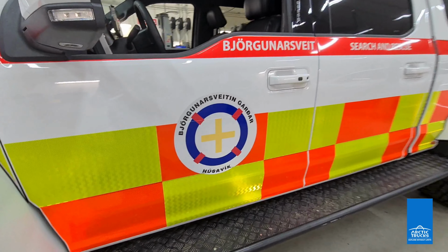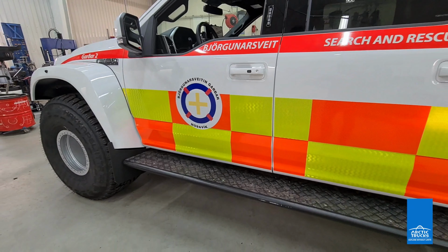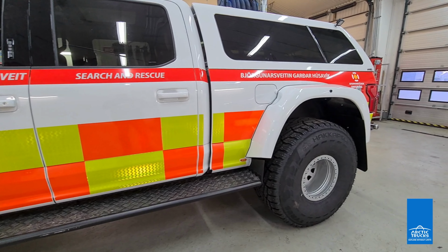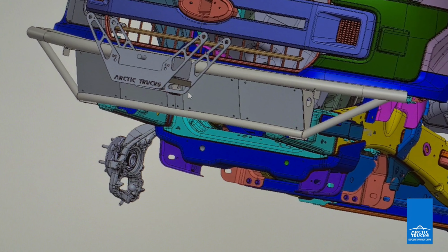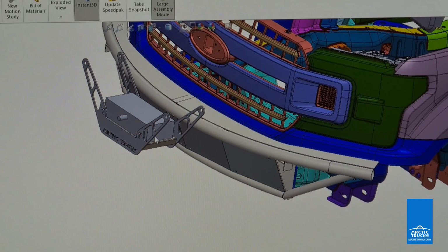This vehicle is built for Garðar, a rescue team in Húsavík in north of Iceland. The car is not finished yet, but this is the pilot vehicle in a series of vehicles we're going to produce. The design and build has taken us more time than expected, but we have placed extra effort in giving this vehicle the capability needed and keeping down the weight of the extra parts added to the car.